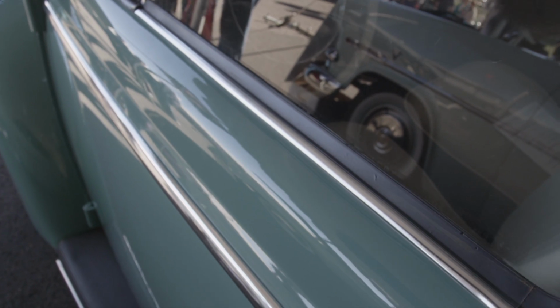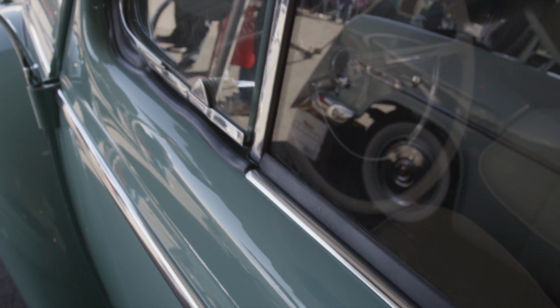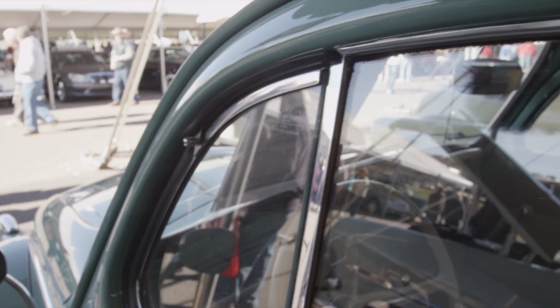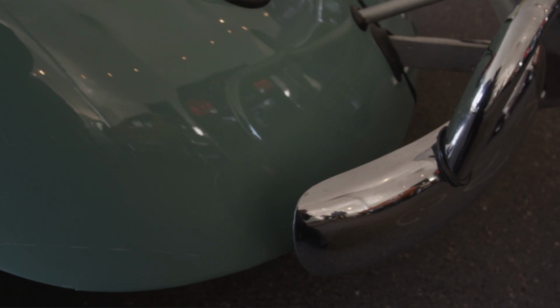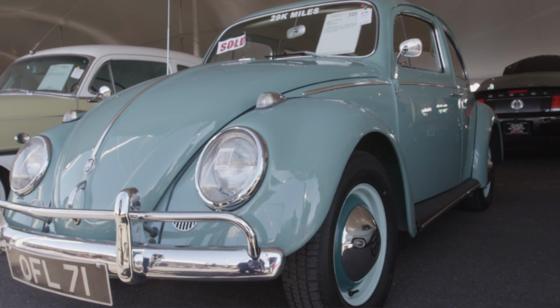One of the things that you want to look for though on any Beetle is rust. They rusted as badly as anything of the day. Again, a lot of these cars were undercoated either by the dealer or by the second owner. That undercoating, when it ages, it cracks and it forms really good little pockets for moisture, salt, and other things to collect and rust the pan.